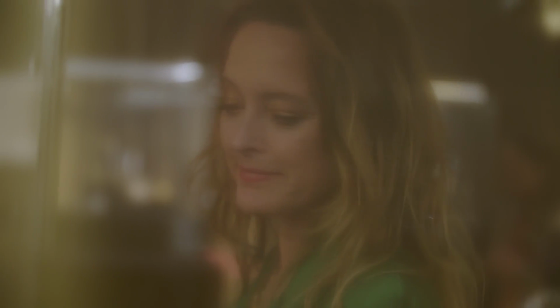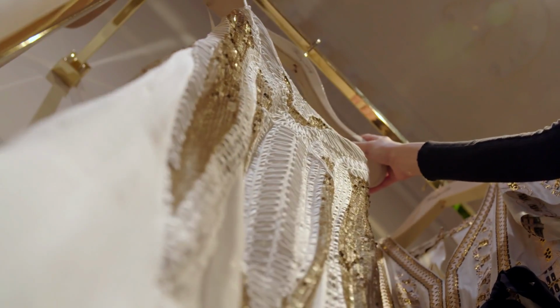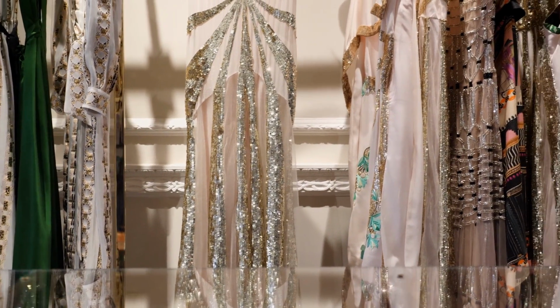My nickname's Magpie because I was always collecting jewellery. And I think the whole family has always really loved dressing up and wearing headpieces. So it's definitely in the family, an appreciation of fine pieces.